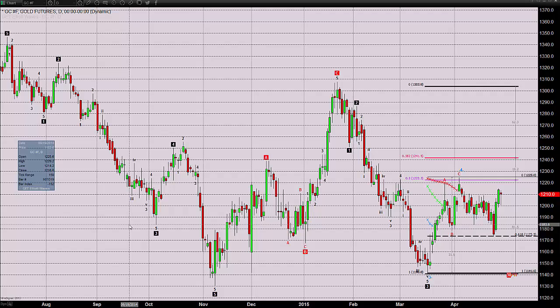I do want to spend some time and go through my short-term view of gold and our current wave count as it pertains to that. When we look at this chart, it's a daily chart. This move here from about 1340 down to the lows right in here at 1130, we do have a 5 count. And so what we're really looking at is 1, 2, 3, 4, 5. Then we go into our ABC correction.